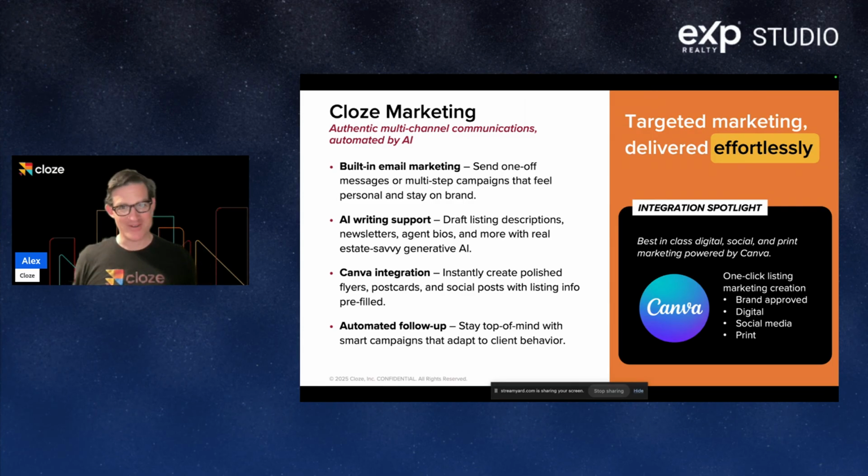This is a feature I think you're going to love. We automate a lot of the work you normally have to do. Canva and EXP have an amazing partnership. Your marketing team has done an amazing job building all kinds of templates. And those templates today, you can go in there and modify, and you can drag contact information for yourself or listing information, pictures and details about your listings. You can bring that in and create materials.